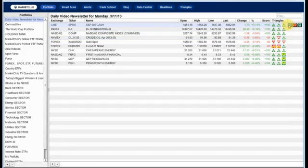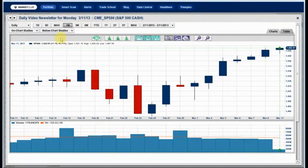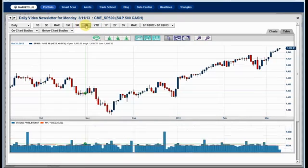So let's start with the S&P 500. This is a daily chart, but if you remember, we were looking for the 1550 to 1560 area. We're certainly in that zone now, so we've achieved some nice profits in this position. Let's just scope this out a little further, maybe 6 months. You can see the trend continues up.